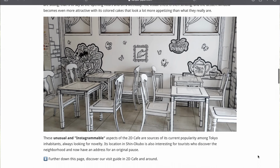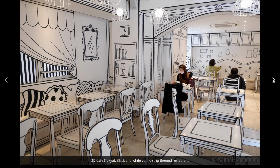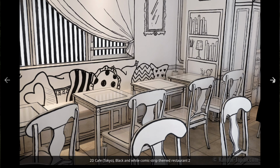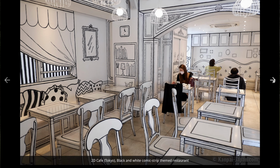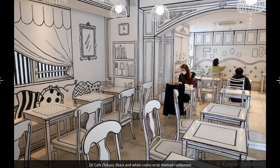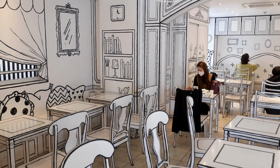I was inspired by the 2D cafe trend. You might have seen this online or on Instagram or things like that. And if you don't know what it is, they are these real world environments, these real world spaces designed to look like you're in a comic book. Mostly black and white drawings, flat outlines, bold colors, hand-drawn textures, things like that. Everything looks like it's sketched. And when you are in these spaces, it looks like you are a part of the illustration.